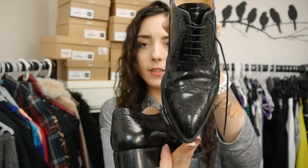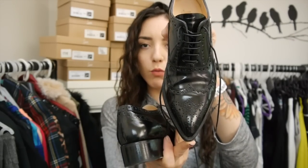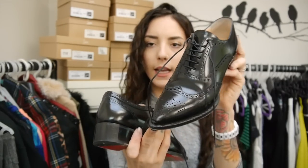I feel like they could go with a suit, they could go with some trousers, they could go with pretty much everything, a cute little dress. I love them so much. I love the point that they have rather than being like a rounded toe, the detailing, the little heel. I just feel like they're such an awesome flat and the perfect brogue in my opinion.